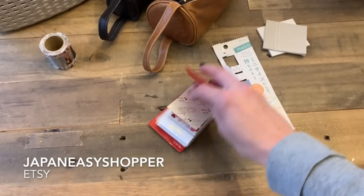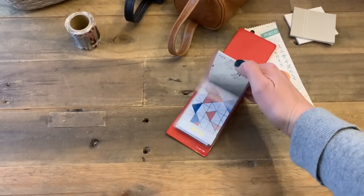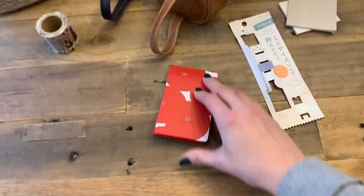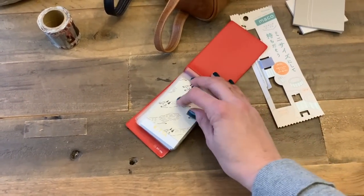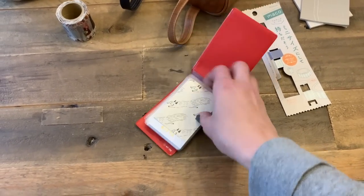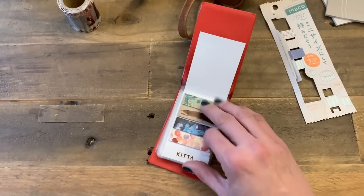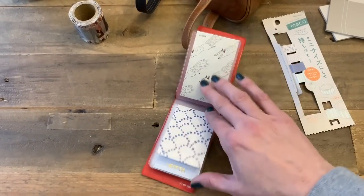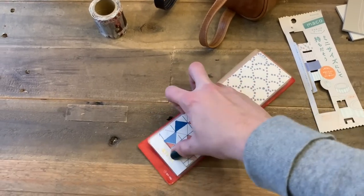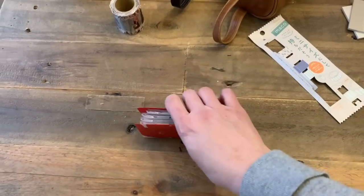And then I also pulled out my cute little Kitta washi tape holder. So it's another little booklet I found on Etsy. I can't remember which shop I got this one in. I think it was a different shop, but it's specifically made to hold your Kitta washi tape booklet. So I've been collecting these for quite a while. They're just little samples of washi tape. And this little case holds them all. So you can just put in the books that you have, if you have them.